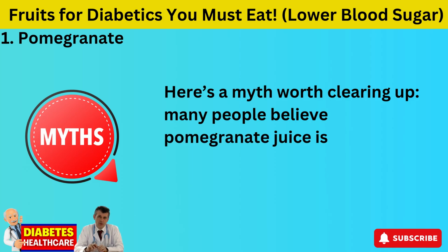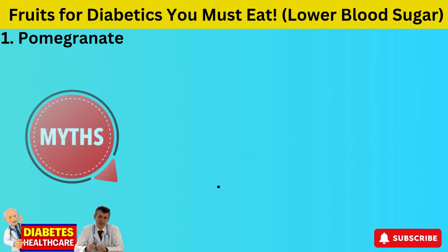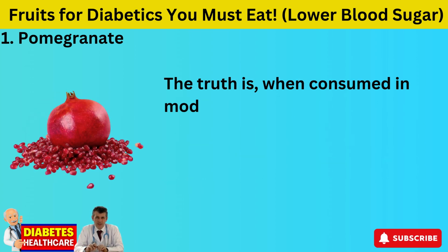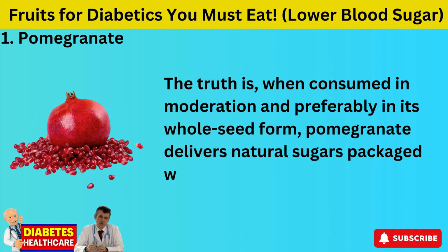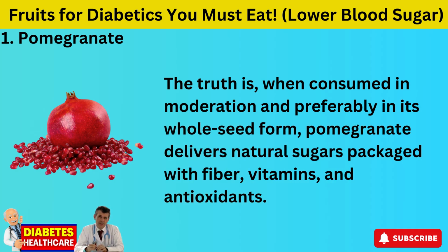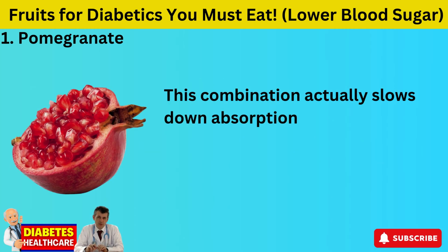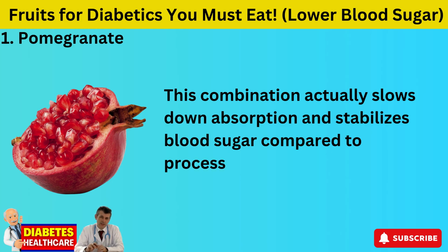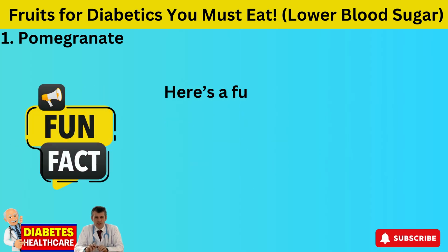Here's a myth worth clearing up. Many people believe pomegranate juice is off limits for diabetics because it's too sugary. The truth is, when consumed in moderation and preferably in its whole seed form, pomegranate delivers natural sugars packaged with fiber, vitamins, and antioxidants. This combination actually slows down absorption and stabilizes blood sugar compared to processed fruit juices or sweetened drinks.